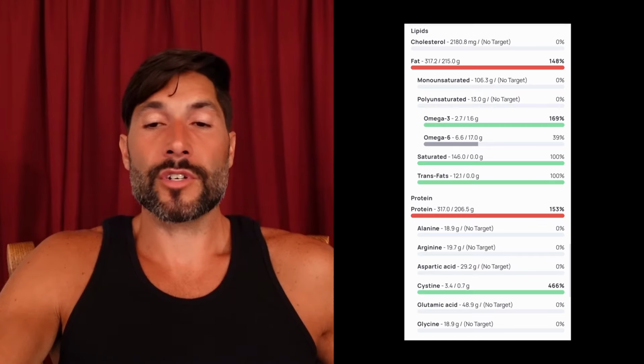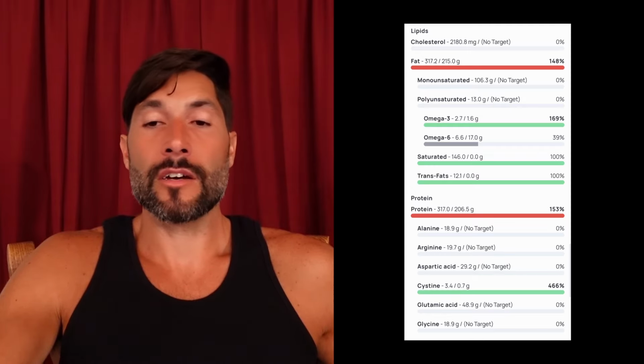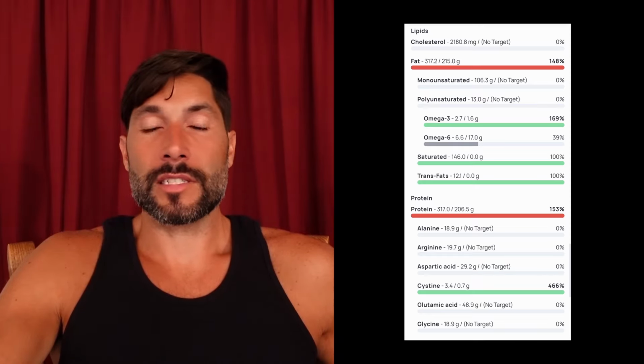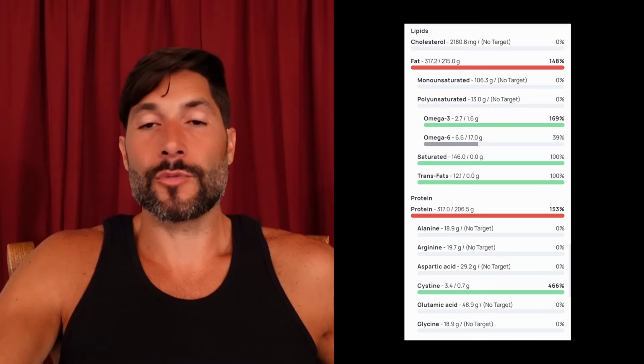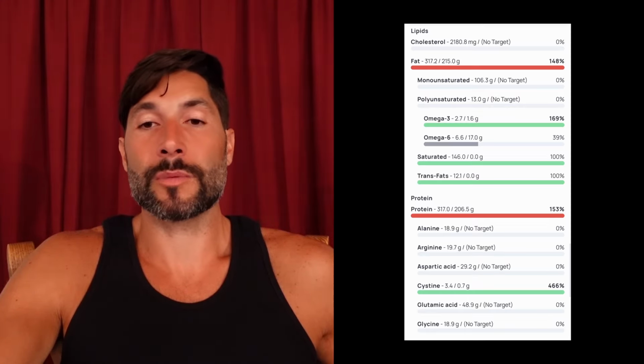It's great for brain function. It's just very essential for the human body. Whereas omega-6 can be kind of pro-inflammatory. So keeping that on the lower side as far as RDA goes, I'm totally happy with that. Saturated fat, 146 grams. Trans fat, 12 grams. All these fats, like I say in pretty much every video, I'm good with getting fat as long as it's coming from animal products and not seed oils or something crazy like that.